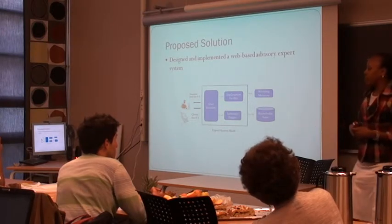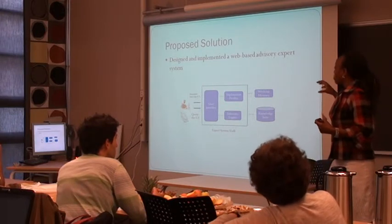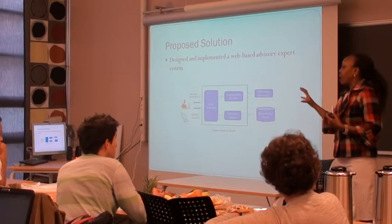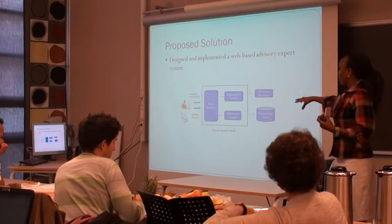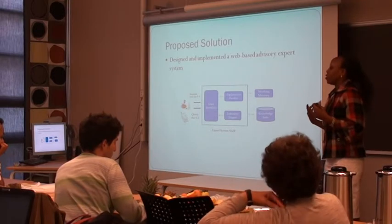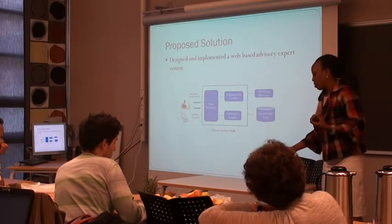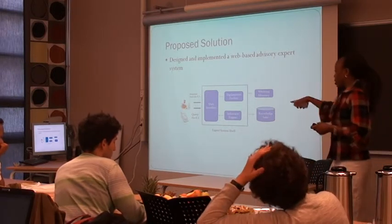I used the Java expert system shell to develop my expert system. The inference engine is supposed to look at the symptoms queried by the patient and find the appropriate home remedy to manage these symptoms. The explanation facility is supposed to explain to the healthcare workers, not to the patient, how the system came up with this particular home remedy for this particular symptom. And that's the user interface.